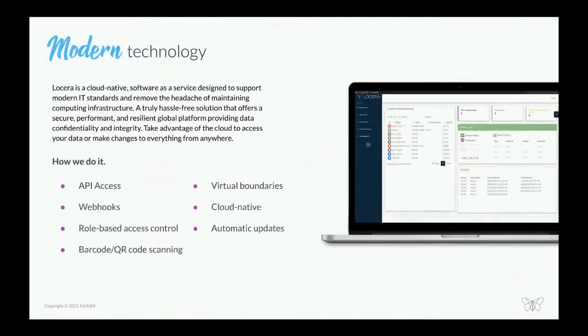And now I would like to share a bit about how we do it with Locera. Our technology choices for Locera were made to simplify not only our feature set, but the IT infrastructure and the management of the software. Our API and webhooks allow for modern connectivity to other systems. Our role-based access control provides our customers with multiple levels of application access. And right now we support barcode and QR code scanning with your cell phone. So this enables our customers the ability to get started today if they would like.